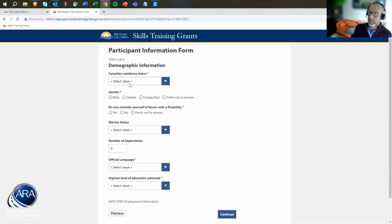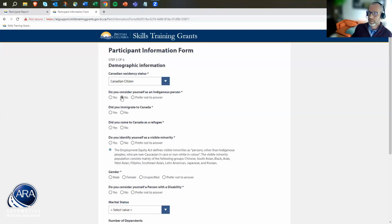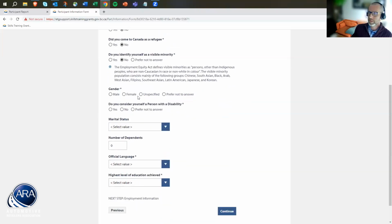Okay, demographic information. Canadian citizens, so the program doesn't support temporary foreign workers, for example, so keep that in mind. I'm going to choose Canadian citizen. Do you consider yourself an Indigenous person? Say no. No, I did not come here as a refugee. As a minority? No. Gender? Male. Do you consider yourself a person with disability? No. Marital status? Single. Number of dependents? 1. Official language? Let's say English.